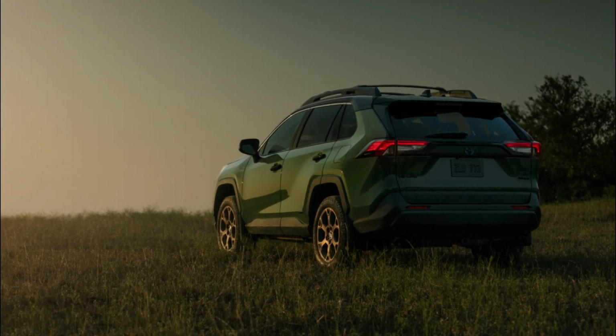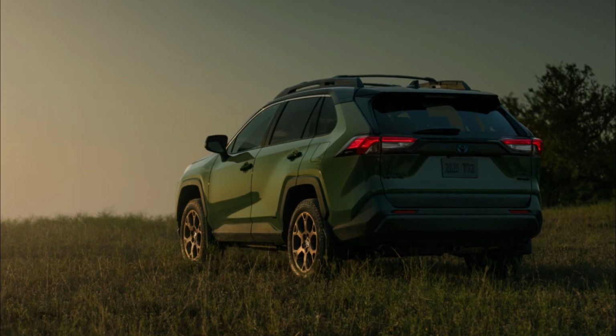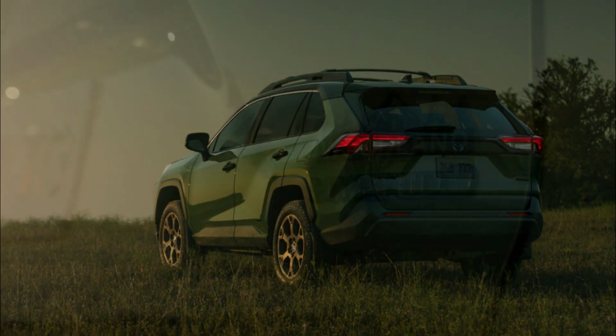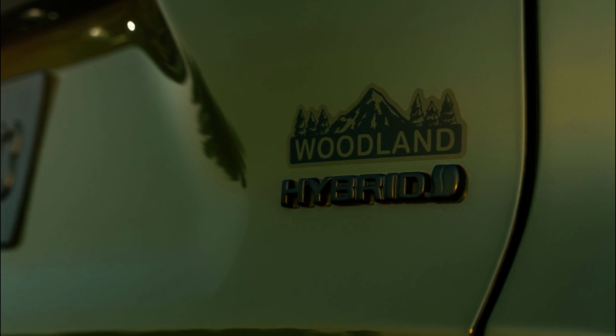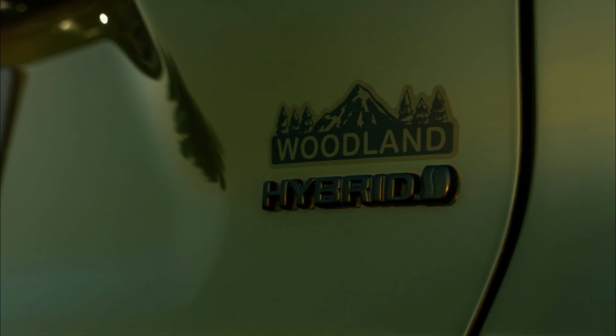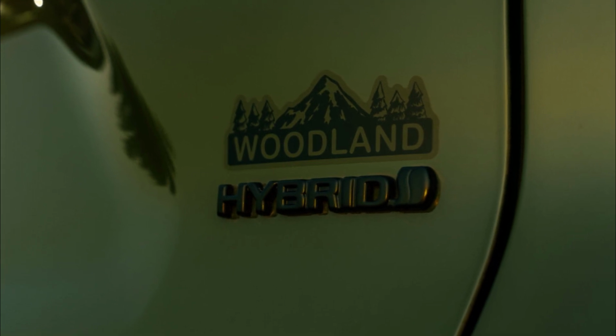Under the hood, it combines a 2.5-liter four-cylinder engine with an electric motor for a total of 219 horsepower and an impressive 37 mpg combined rating. Multiple drive modes, including Eco and Sport, cater to different driving preferences.